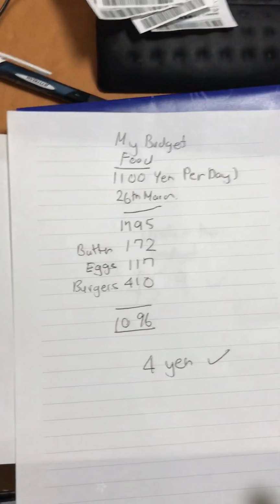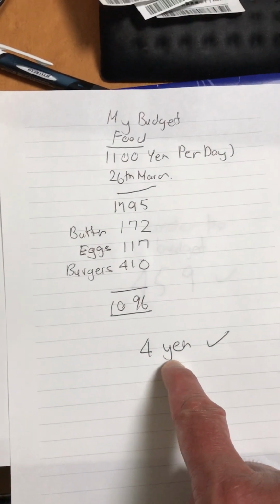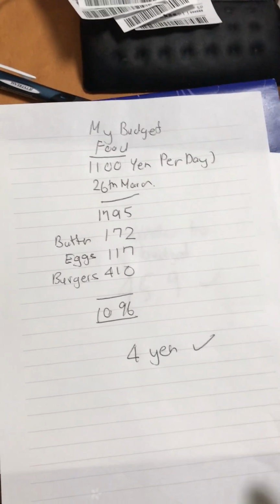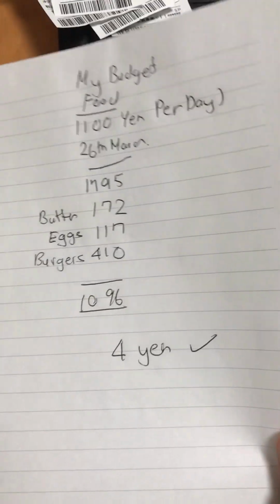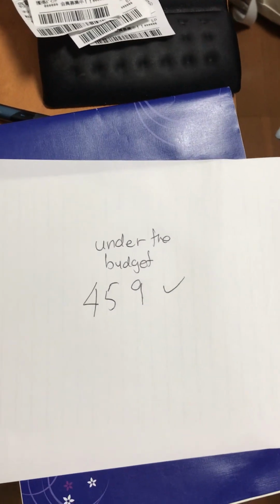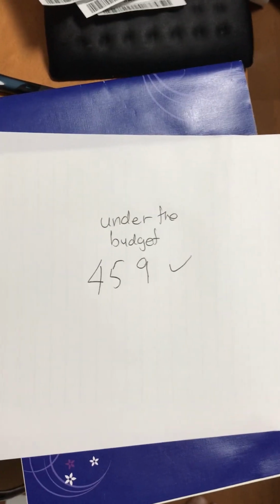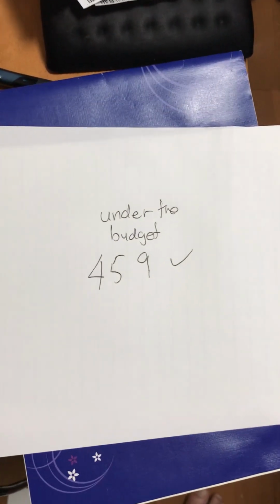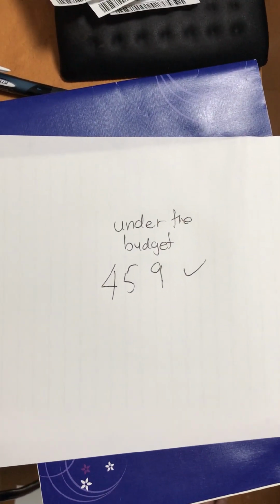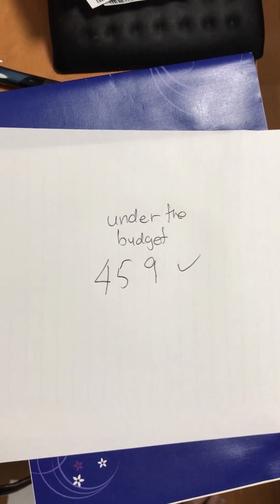the budget. So after you calculate all these numbers, you made 4 yen under the budget, and then there were a couple of times I was over the budget, and you add the pluses and the minuses. I actually was 459 yen under the budget, so that comes to about $3.79 US. This is my first week at budgeting, but yes, it's a good way to keep yourself disciplined and focused, and if you want to reach your financial goals, this is a good way to do it.